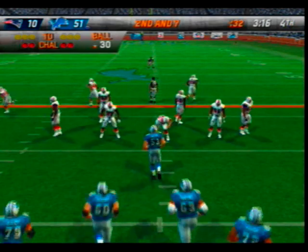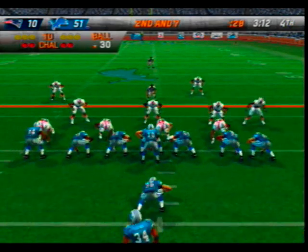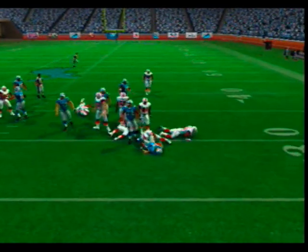It's second down and 7 to go. Ball on the 30-yard line. The Patriots line up in a 4-3. Off to the fullback. They'll spot this one at the 31-yard line. It's a half dozen tackles.